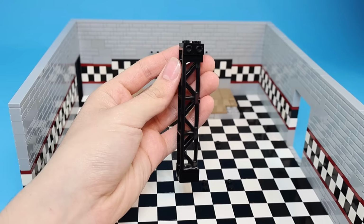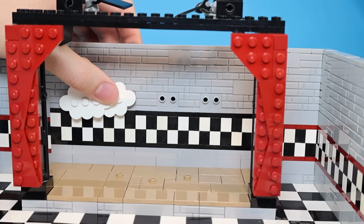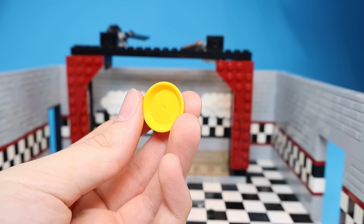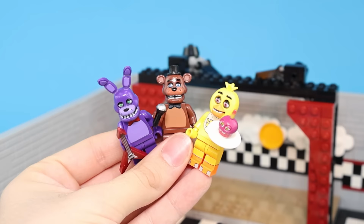And for the stage, I used these support pillars and on top of them I added these lights and some curtains. To make the clouds on the wall, I used these cloud pieces, and for the sun, I grabbed this yellow plate, which is actually a good fit for this build. Next up, I placed all of these tables and now we can start adding the animatronics.